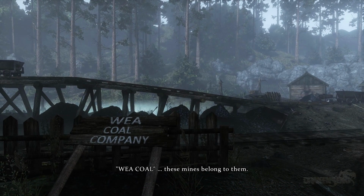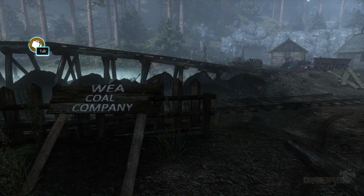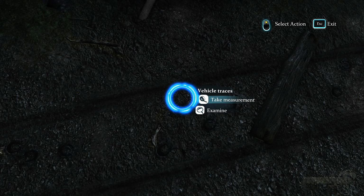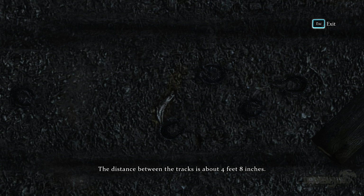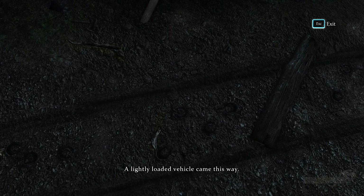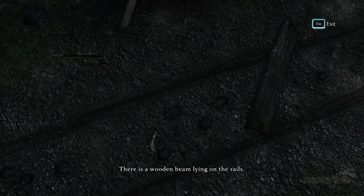WEA Coal. These mines belong to them. The distance between the tracks is about 4 feet 8 inches. A lightly loaded vehicle came this way. There is a wooden beam lying on the rails. A small vehicle with wooden beams went down this way.